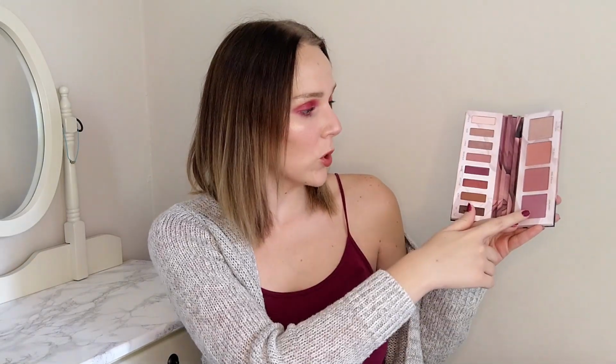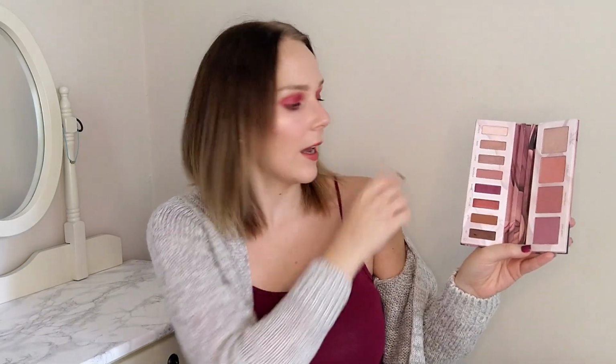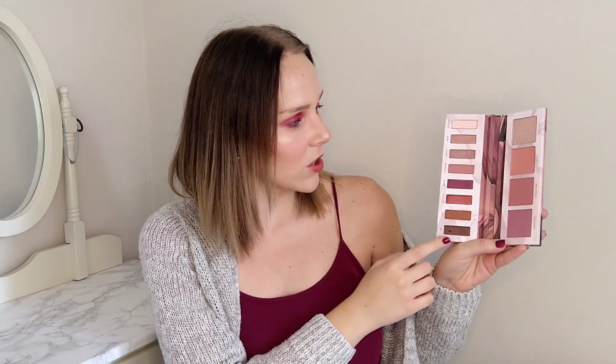And last but by no means least, we have the Urban Decay Backtalk palette. This was limited edition. It then stopped being sold in places for a while, and then it came back, and I completely regretted not getting it the first time. So when it came back, I snatched it up. So it looks like this, and you can take the mirror out of it. And you have blushes and you have highlights, and then you have the eyeshadows.